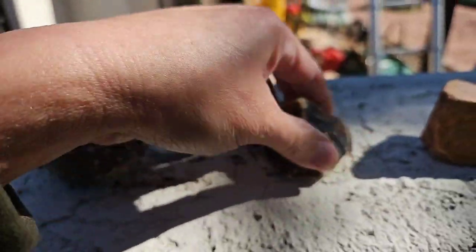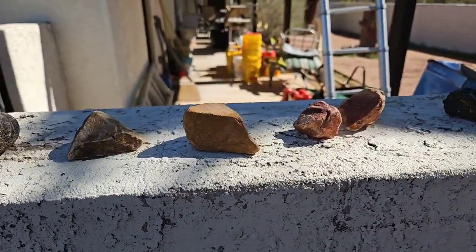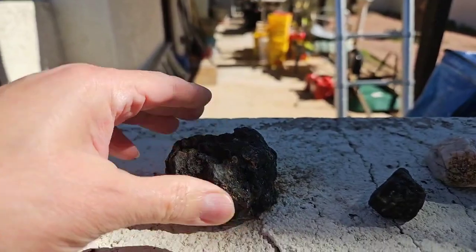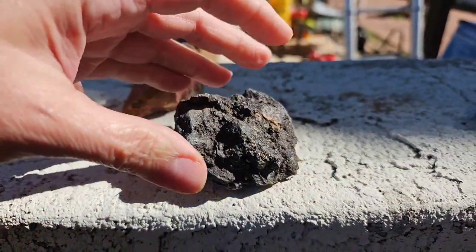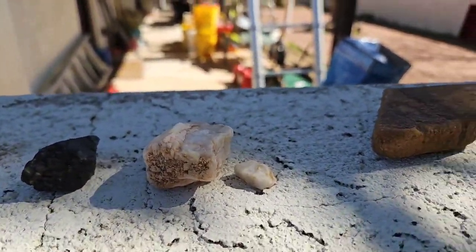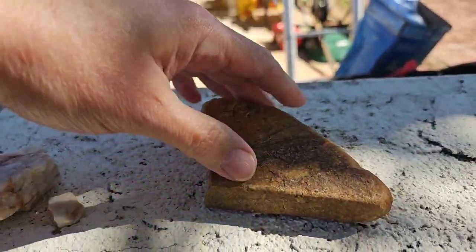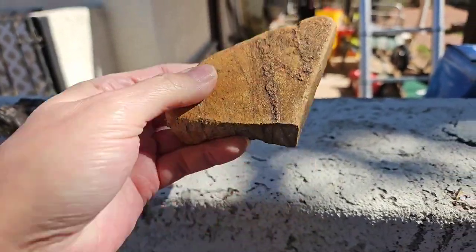Here's another pyramid rock I've found. Yep. More rocks. Here's some hematite. Hematite, hard to see in the shadow. There you go. Hematite. Yeah, pretty. Milky quartz. It is all over. Milky quartz is all over the place. Here's another nice one. There you go. That's nice.